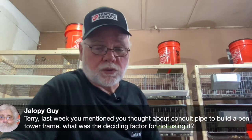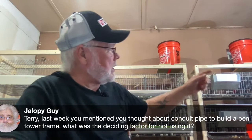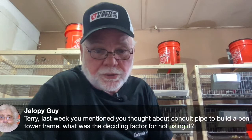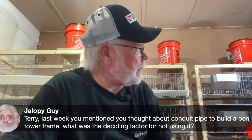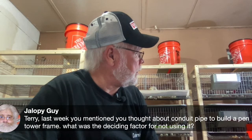I did suggest, when somebody wanted to hang their wire cages, that you could use that conduit, run it through the cage, and hang it from each end to the ceiling in your room. But the way I've got it now, I'm happy with it. If I want to take a cage out for any reason, it's just a matter of undoing 4 bolts, sliding the cage out, and making any repairs I need to do.